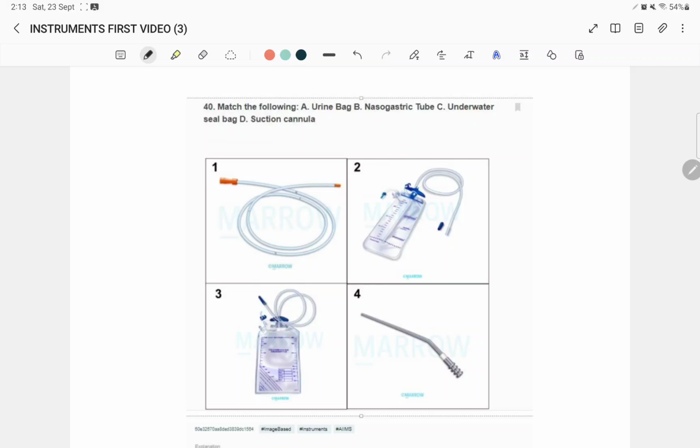The same question was asked in a different way. They showed 4 images and asked to identify them. So we can see this is the Ryle's tube. How do you identify it? See, there are markings. 1, 2 and 3 markings are there. Another way to identify it, there will be a green line that indicates the radio-opaque line. That way also you can identify it, but most of the time it's not visible. But you can look at the markings here, and that way you will identify that this is a Ryle's tube.